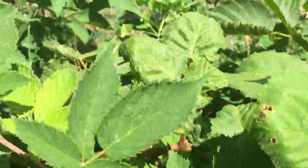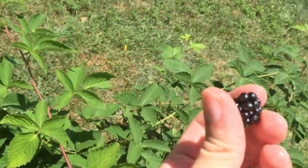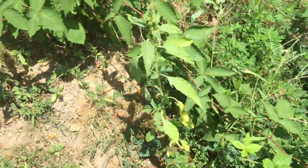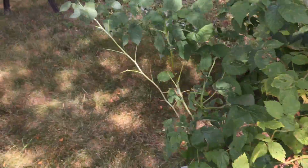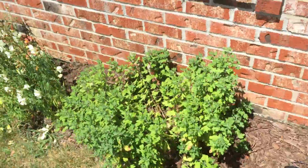Let's see what's going on here. We got a blackberry. First official blackberry I'm picking off here. Pretty small, but we'll get more next year. It'll possibly be a lot bigger. So we got these, they're done. Raspberries are done for the year. Everything else is looking good.